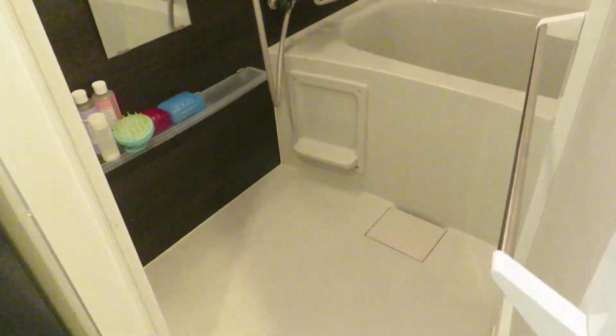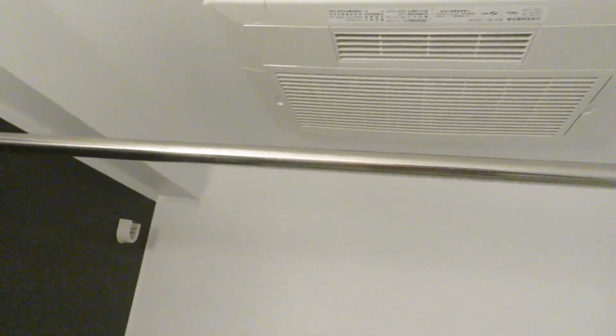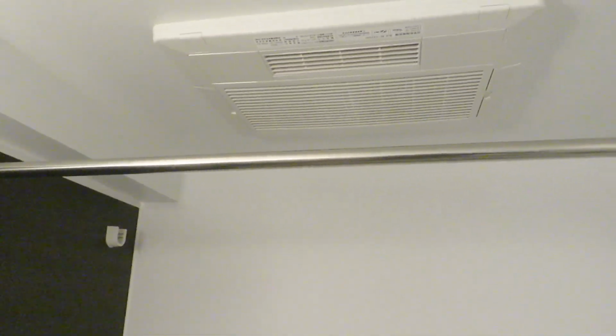So this is our shower. I usually just stand here to take a shower. And our little soaps. And then, yeah, I hang all my things usually on this bar here, and then this is the venting system. And this is the bathtub. I think it's pretty small. My boyfriend uses it. I haven't used it yet. I usually just take a shower right here. And I love the shower.